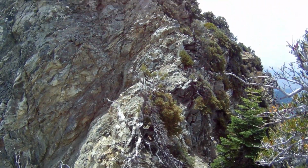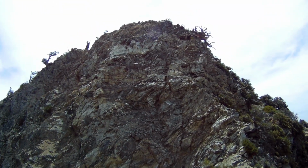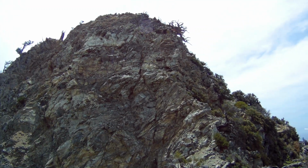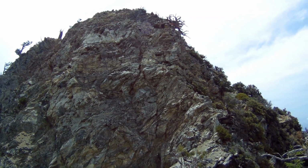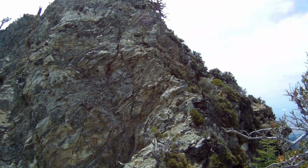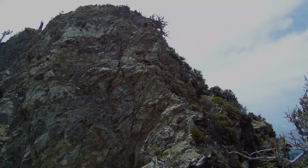Got through that first section. Now we've got this coming up. Got to figure out how to negotiate that. Looks a little loose. Got to be real careful on the loose class 3, class 4 junk. Wonder if there's a way around the right side. I'll have to go take a look.